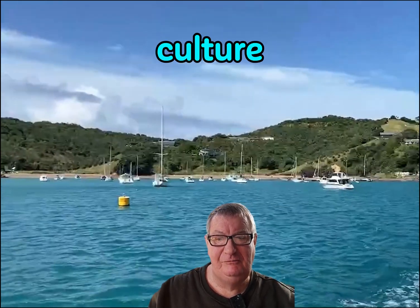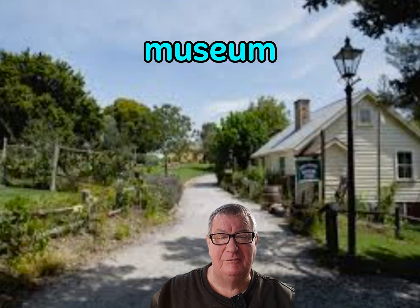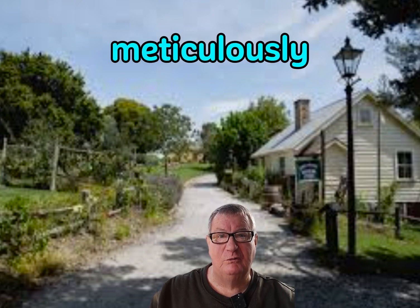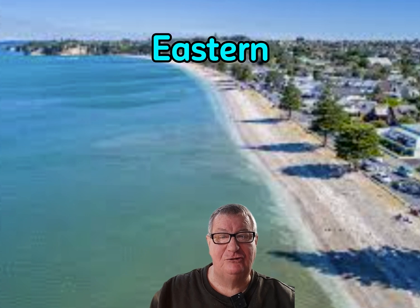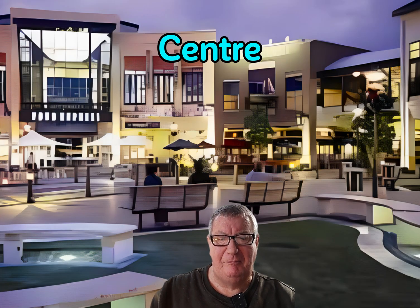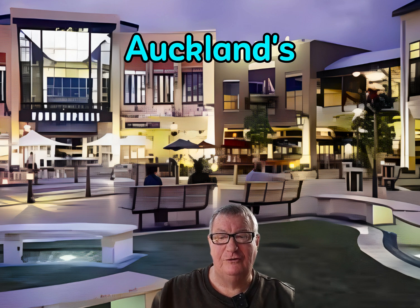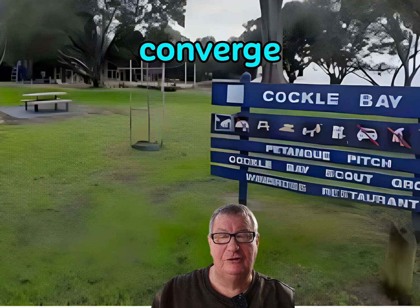It's 11:30 a.m. and we now venture east to Howick, a suburb steeped in history and culture. The past comes alive at the Howick Historical Village, a living museum where the 19th century is meticulously recreated. Stroll through this charming village and feel the whispers of bygone eras. Close at hand, Eastern Bay offers a perfect family retreat, with its gentle waves and soft sands, while nearby Botany Centre buzzes with activity, one of Auckland's largest shopping havens, where the latest fashion and culinary delights converge.